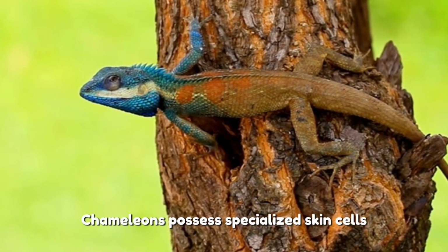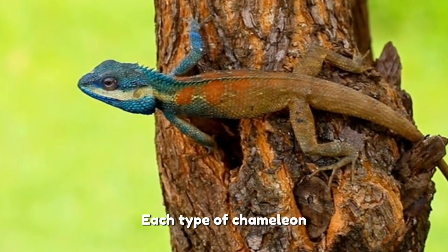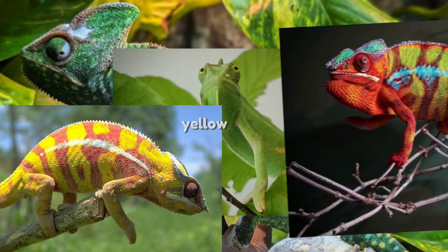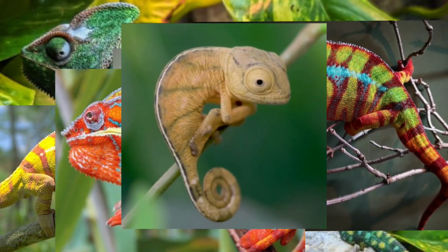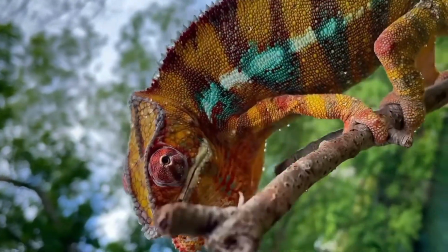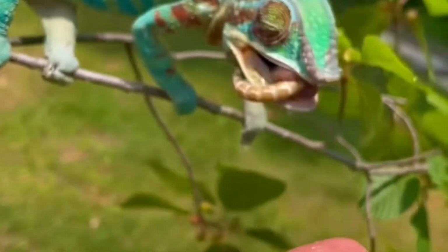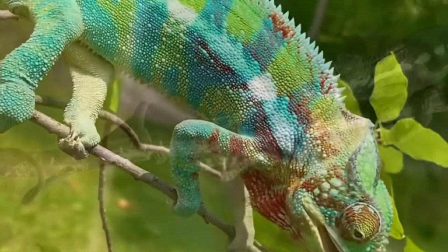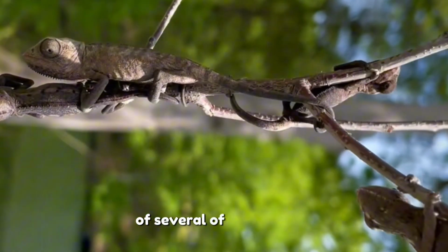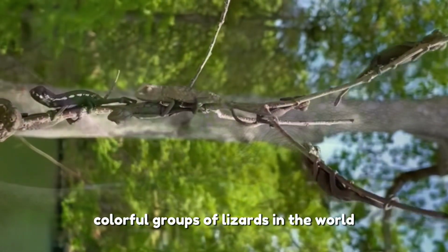Chameleons possess specialized skin cells called chromatophores, which allow them to change color. Each type of chameleon has at least several basic colors ranging from dark green, light green, yellow, red, orange, brown, gray, pink, and even purple. Some species even have a combination of several of these colors. This makes chameleons one of the most colorful groups of lizards in the world.